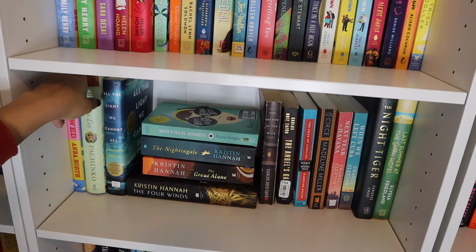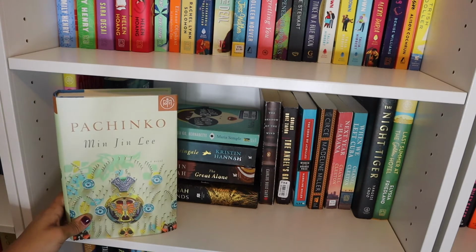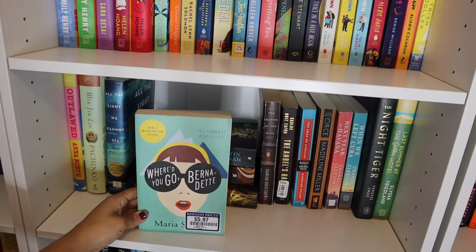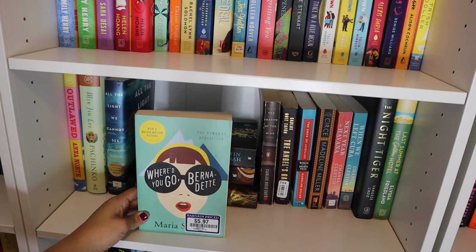And those books include Outlawed by Anna North, Pachinko by Min Jin Lee, All the Light We Cannot See by Anthony Doerr, Where'd You Go, Bernadette by Maria Semple. This is the one that is not historical fiction.